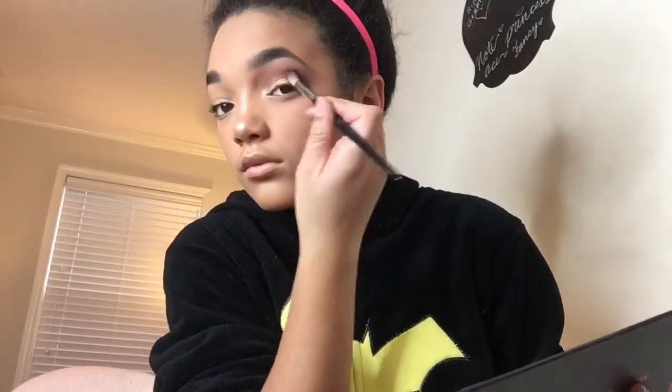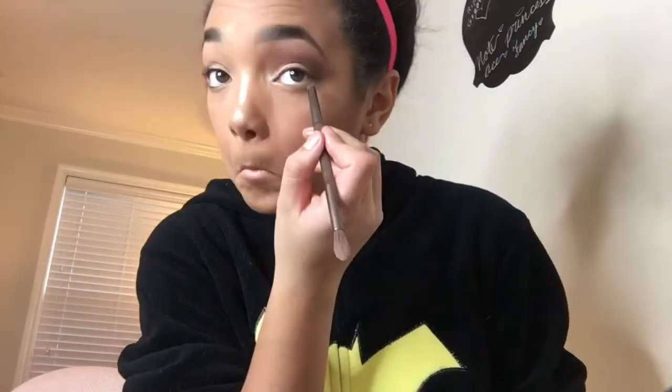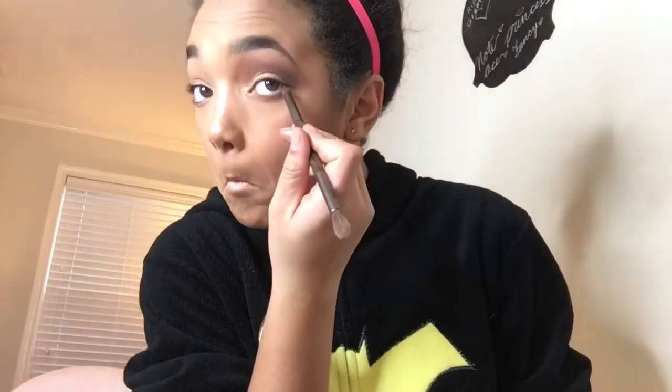Now taking a black and blending that into my outer V and my crease with that Sephora brush, really concentrating that, not blending it too far in, but then with another brown color to clean it all up and really smoke it out. Now taking a little pencil brush and that brown shade under my lash line. And then taking the black on my outer half and blending that up to connect to the top of my eye. And then blending it out.